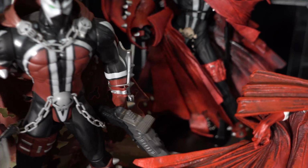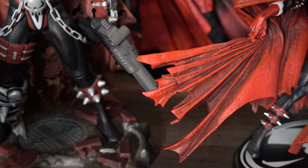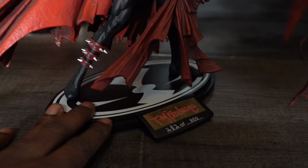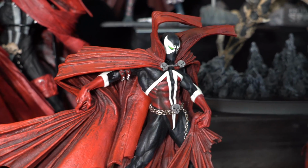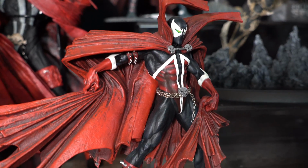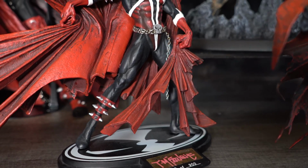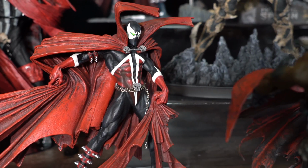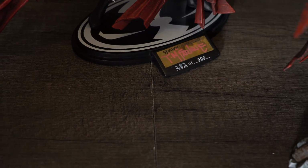I'll turn it around here. Comes with a big ass gun right there. Knife. Fantastic. Now here's a smaller sculpted statue here. This is another piece that's really cool. And then I'm going to put this guy back. And again, that's just like the other ones. You can see that it was numbered and signed as well.